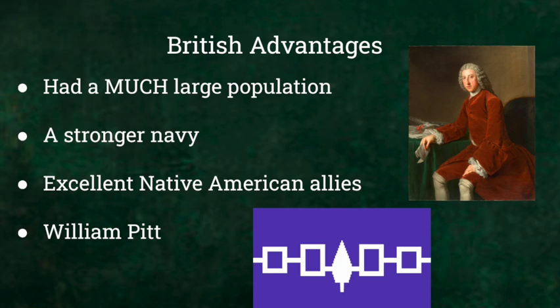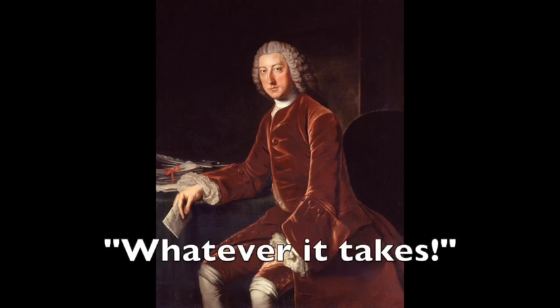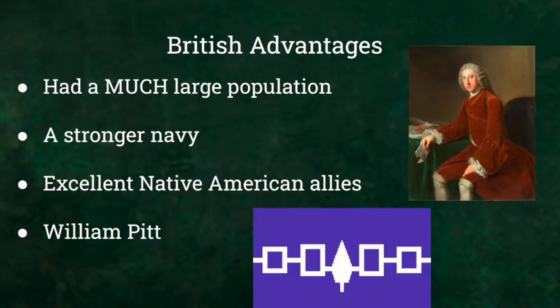Another advantage for the British in the war was William Pitt. William Pitt ended up taking control of the French and Indian War effort on the side of the British. He spent and borrowed a lot of money on behalf of the war. He envisioned a very large British colonial presence that would go much further than the current existing 13 colonies. He sent over 25,000 redcoats to the Americas for the war effort and paid for colonial armies and helped to encourage colonial militias to prepare for and join the war effort. Without a doubt, William Pitt taking over the war effort on behalf of the British helped change the tide of the war in favor of the British.